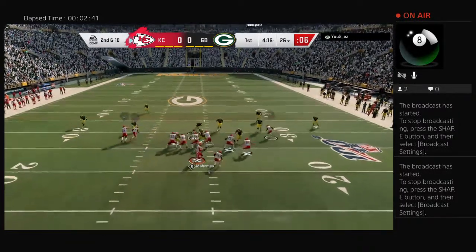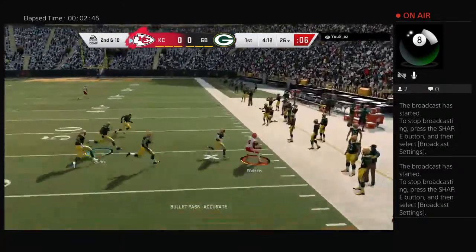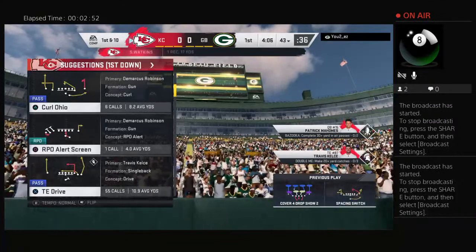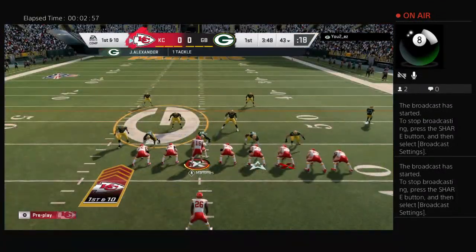He's a big man. Throwing on second down, Mahomes. And he's got his receiver. That's Sammy Watkins. And they get him down, but not before he takes it across the 40-yard line. First down for the Chiefs. Solid chunk of yardage, 17 on the play.